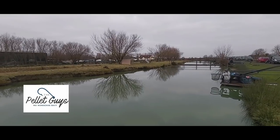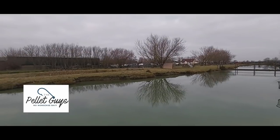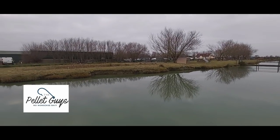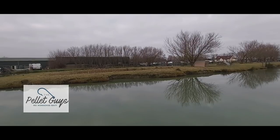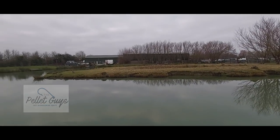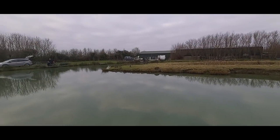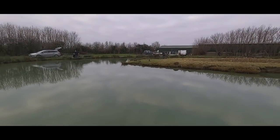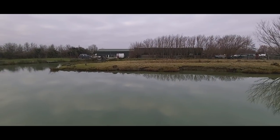And on top of that, I've drawn one of the probably two worst pegs on the lake at this time of year. This time of year, the fish tend to vacate the area that I'm in. I've drawn peg 23. I'm on 25. A moment there, I forgot what peg I was on, but I'm on peg 25. I would say 24, 25 are the ones you don't want to be on today. But there we are, it is what it is.